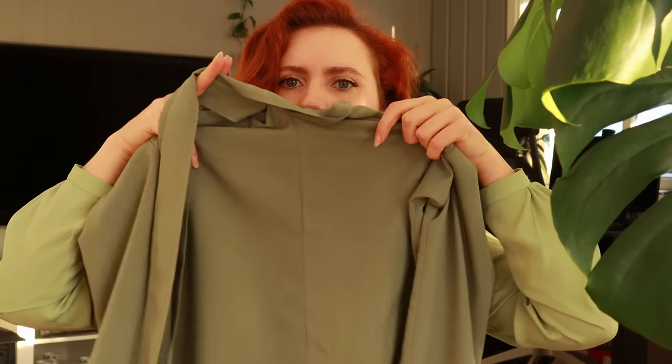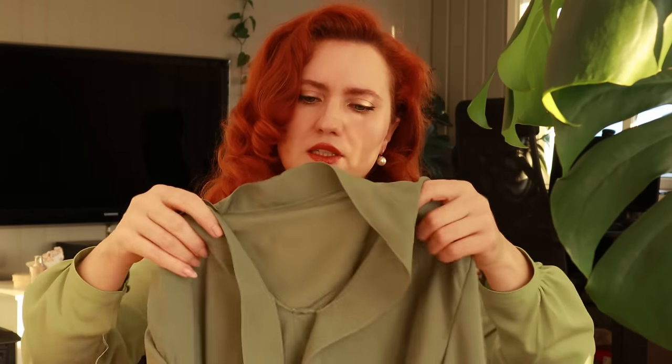The only shirt that I didn't manage to do it with was the darker green one. This one has a front seam, and now that I look at it, it's not quite so offensive, so I probably should have saved my time and just made the blouses with the front seam, but I don't know. I think it looks much better without the seam at the front.